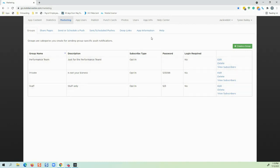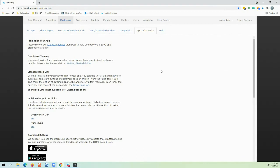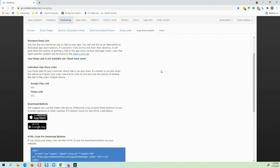All right. The next thing here I'm going to show you within this marketing tab is the app information. This is really nothing that you guys have to worry about. We actually create this on the back end for you. But this section is just good for you guys to have. And these are just different links of how to get your app.